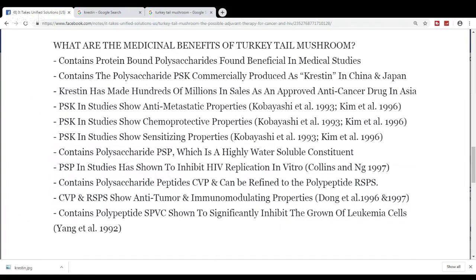PSK studies have also shown to have chemoprotective properties. Chemoprotective properties. What does that mean? So cancer, what it does is it takes over cells. It'll take a healthy cell, cling on to that cell, reprogram it, and make it a cancerous cell now. And now it's doing the bidding of the cancer. You feel what I'm saying? What chemoprotective properties do, the chemoprotection that it gives, is it makes it to where the cancer cannot take over the new cell. It protects the healthy cells from actually becoming cancerous.